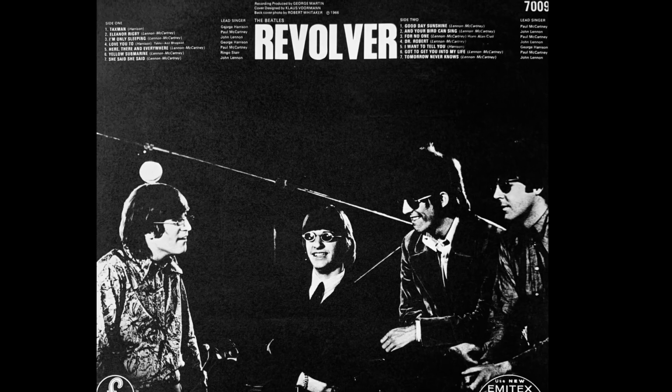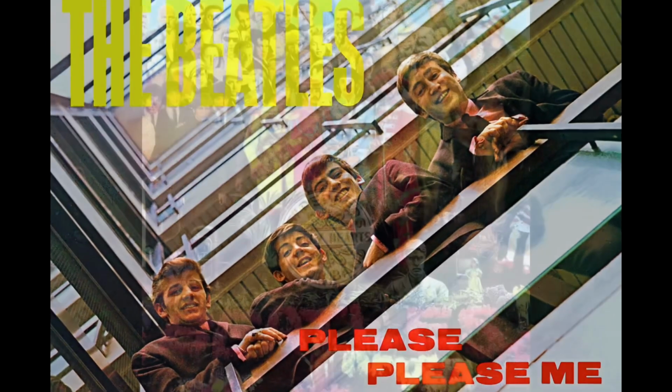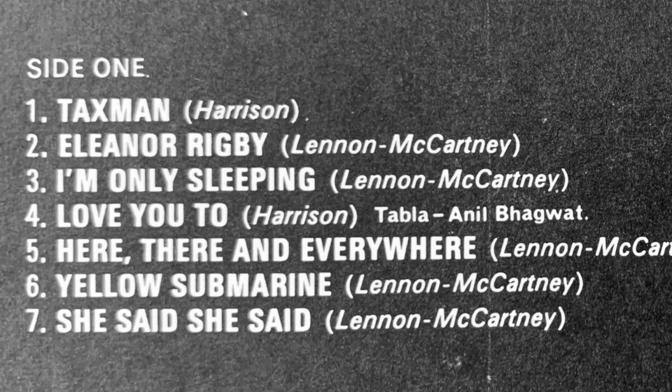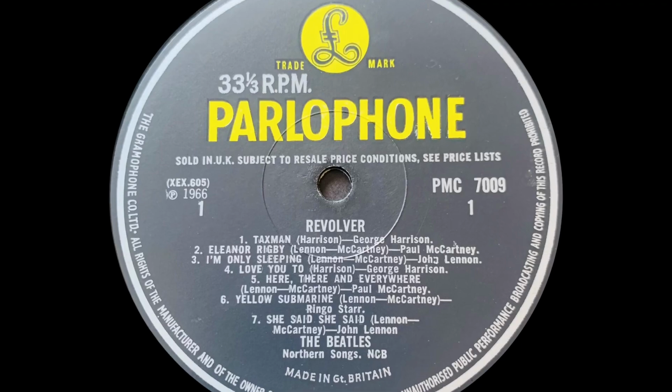Revolver was a long way away from the raw energy of the Please Please Me days, but a giant leap forward in the technological recording process, with their biggest development just around the corner. Now regarded as one of their greatest and most innovative albums of all time, Revolver was at the #1 spot in the UK album charts for 7 weeks and spent a total of 34 weeks on that chart. So let's take a look.